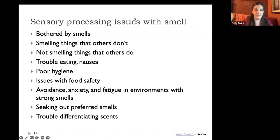Because smell is really close to taste, it can lead to trouble eating or nausea. If you are under-responsive, you can have poor hygiene, if you don't notice body odor or bad breath. Also issues with food safety. If you sniff the milk and you can't tell, is that sour? Is it not sour? Then you might move on to tasting it, which is less than ideal.